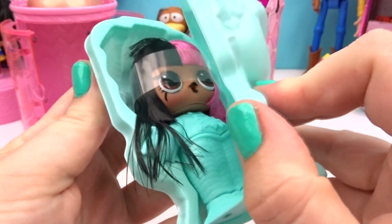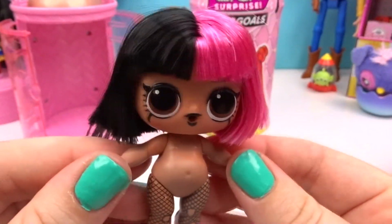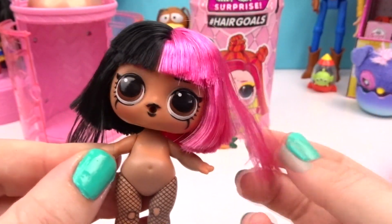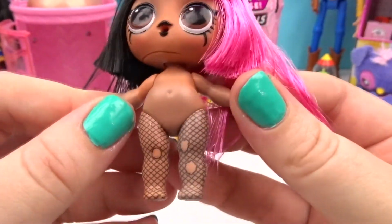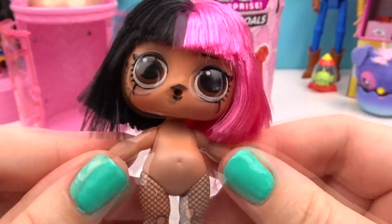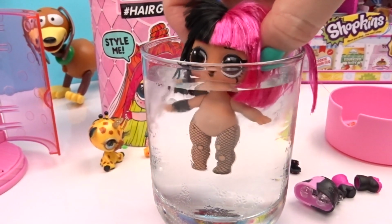Let's reveal our doll. Whoa, her hair is crazy. We got cute little Metal Babe and look at her crazy hair. It's even got some long pieces in the back and her awesome black makeup and her black lipstick. And look at her tights. They have holes in them. And she's definitely a color changer. Let's see what color she changes to. What color will she change to?